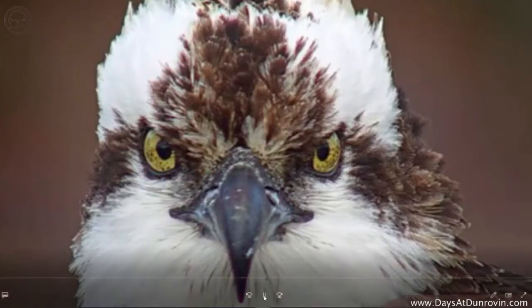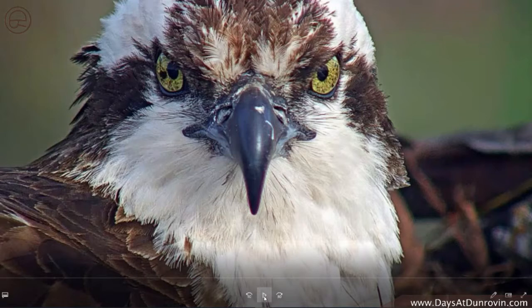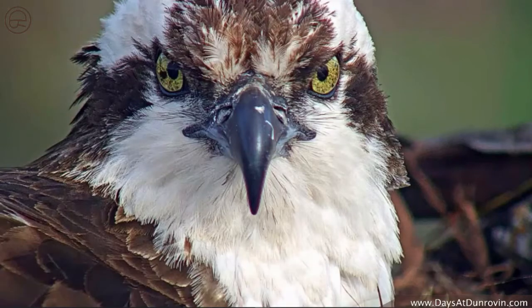And here's the photo of her from this year. I'll get this started. Here it is from this year. And you can see that the number of flecks in her eyes have gotten more. There are a lot more of them. And I don't have any idea of whether this clouds her vision or not. It doesn't seem to, but it really is a unique marker for Harriet. So when Harriet lands each year, the first thing we do is check out her eyes. So let's go back to when she landed this year.